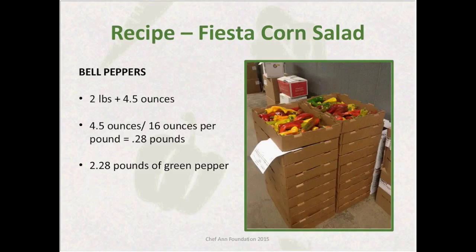Next slide, please. Bell peppers. We're going to do the same thing here. The recipe calls for 2 pounds plus 4.5 ounces. So we have to figure out how many pounds 4.5 ounces actually is. We take that 4.5 ounces, divide by 16, and we get 0.28 pounds. So now we have 2.28 pounds of green pepper in our recipe.